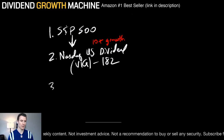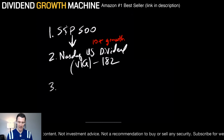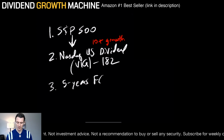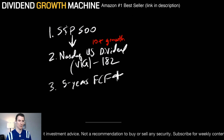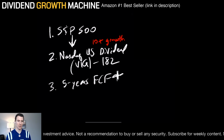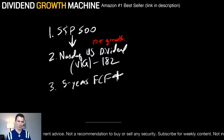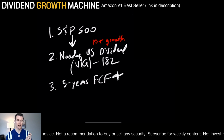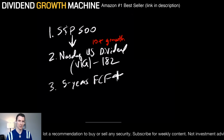Then the third criteria, I required that any company in this list has to have at least 5 years of positive free cash flow on average. So basically that means they're able to not only generate positive operating cash flow, but they're able to do all their capital expenditures, invest in growth projects, maintain their existing assets, and they still have money left over. That's the key to being able to pay and grow dividends as well as reinvesting in your business. So free cash flow is absolutely essential.